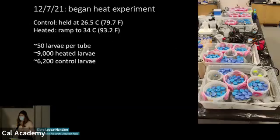So on the 4th day after spawning, we started a heat experiment in this conference room. So about half of our animals were held at 26.5 degrees, or that's Celsius, so about 79.7 degrees Fahrenheit. And our heated animals got exposed to 34 degrees Celsius, or 93.2 degrees Fahrenheit. So that's quite a hot day on the Great Barrier Reef.